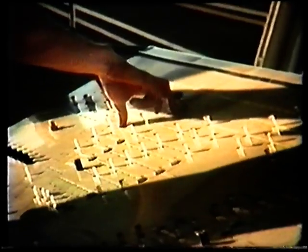The main trunk line from Frankton to Ngaruawahia is controlled from the signal box. 44 sets of points, 72 signal lights. The box is manned continuously.